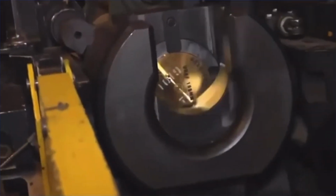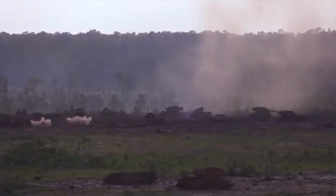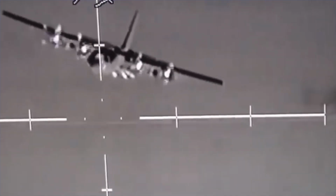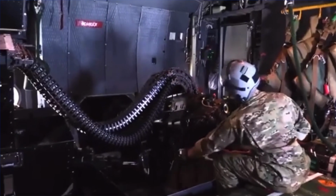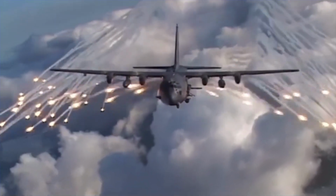Advancements in air defenses were also needed due to the improvement of ground-to-air enemy capabilities. So upgrades to navigation, mission systems, and countermeasure systems, which include early radar warning, digital radio frequency jamming, directional infrared countermeasures, and chaff flare dispensers were also installed in the aircraft.